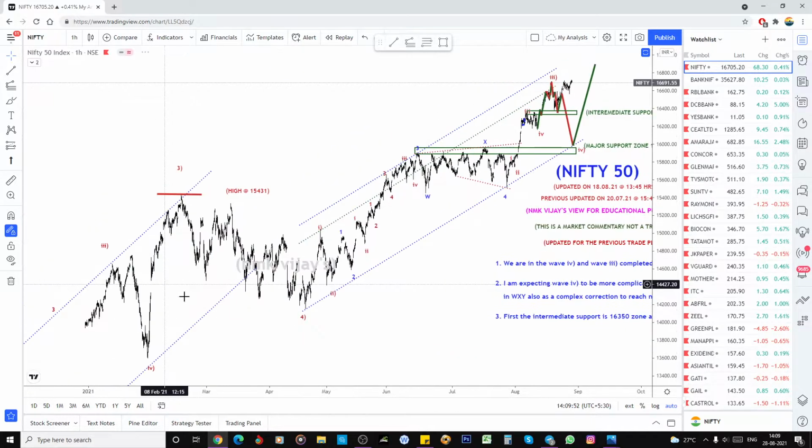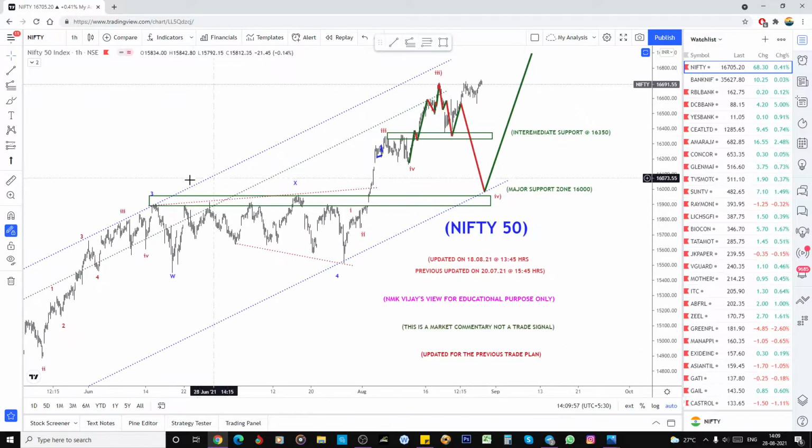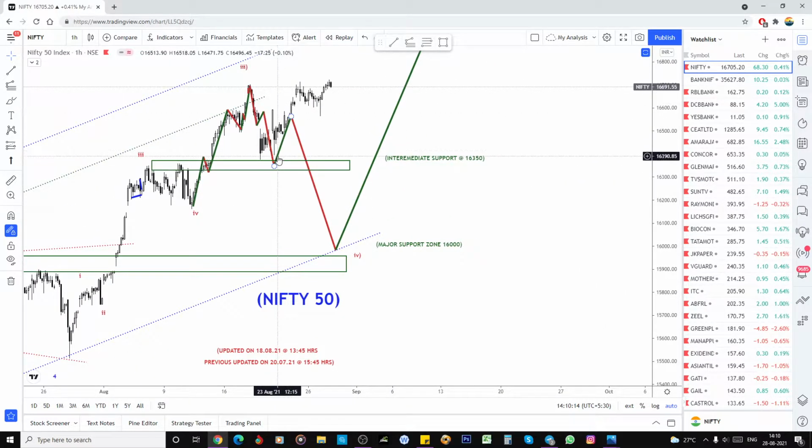Previously I took this as a 1, 2 and a 3. So this is the 4 for this blue 1, 2, 3, 4 and 5, and previously it was a different wave count, which I have explained also. So far this is the end of the third, and I am expecting the fourth wave. From that 500 points it fell down before Muharram. After that it's looking like a correction part. It's looking like a three-wave structure, and I clearly mentioned that it already retested this and again bounced, so it's looking like a correction part.